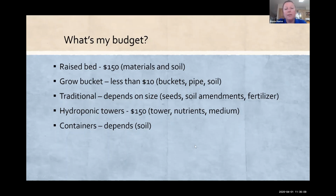Traditional gardening depends on the size and the soil amendments, fertilizers, and seeds that are going to be needed. So it's much harder to predict a traditional garden just because there's so much variation. I know for us, we started out with a garden that was roughly 20 foot by 60 foot long. That was my husband's idea. It wasn't extremely costly because we were using animal manures out of our farm to amend the soils. But I will tell you that the weed seeds got where they were uncontrollable, so we went to a raised bed anyway. So even though the upfront cost was more, our production has been better.